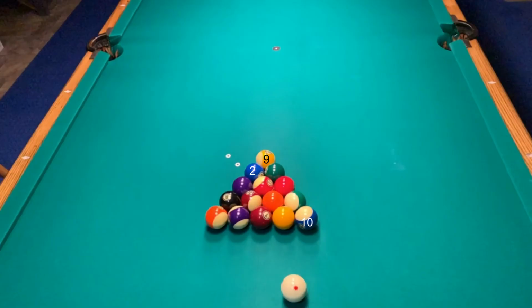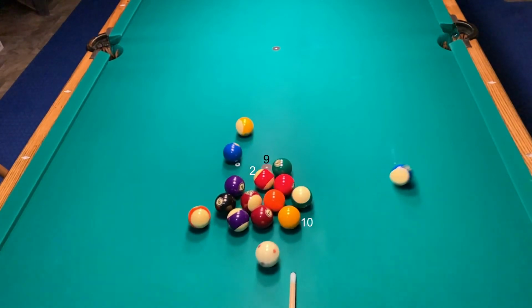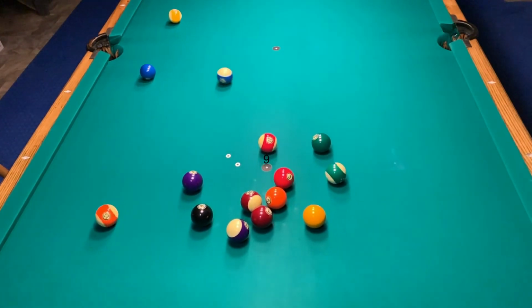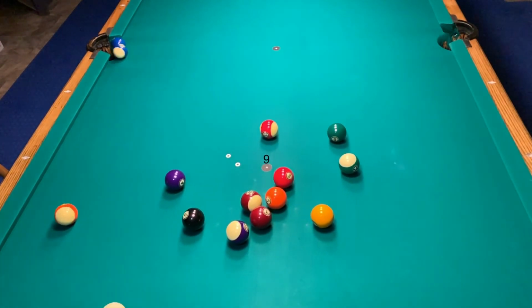Playing the 2 inside, but watch the 10 and the 9 as well. Sometimes the unexpected happens and you have a new variation. The 10 banked into the left side with the 2, and the 9 went 2 rails into the other side.